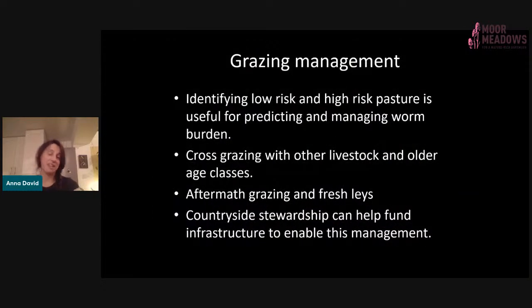And then other things to do with grazing management. Again, this is just a really basic overview, but trying to identify the low risk and high risk pasture for worms is useful for predicting and managing worm burden. So reducing the need to use these products in the first place is the key thing here. Cross grazing with other livestock and older age classes is a really great thing to do. Sometimes sheep might clean up a pasture of some of the worms that are infective to cattle and vice versa. So trying to mix up what you're grazing with is a good way to reduce the worm burden. Aftermath grazing and fresh lays are much less likely to be infective, and so again, you're much less likely to have to use these products.